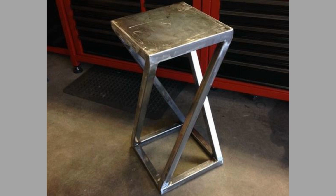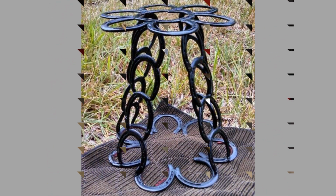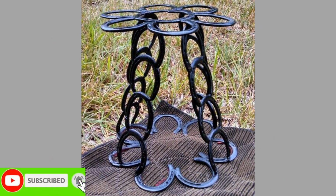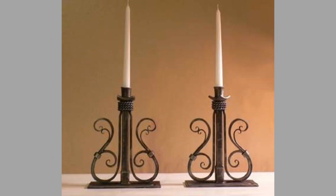9. Offer repair services. Offer repair services for metal items like gates, fences, and machinery. Many people may need their metal items repaired and are willing to pay for the service.